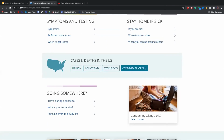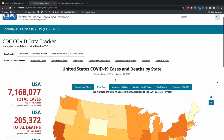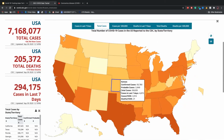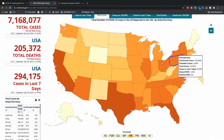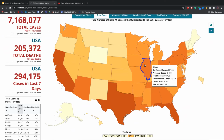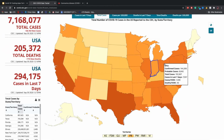Then this is a very great section of the website. It's where you can see US data, county data, and as well testing data. And then you can go to this section on the COVID data tracker. And then you can see a lot more information about different states, and you can see the state that you're in as well as others. And just by putting your mouse over top of a state, you can see some information. Some don't have all the information, but others do.